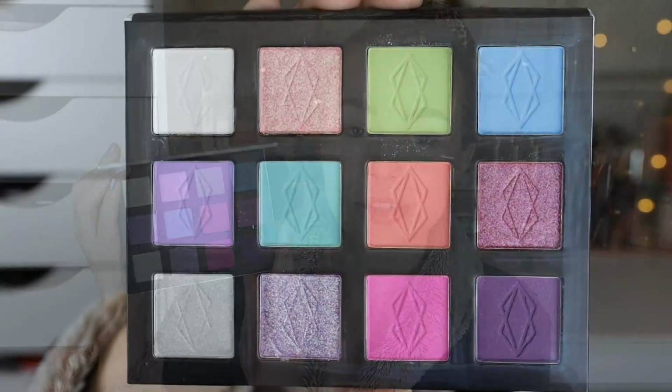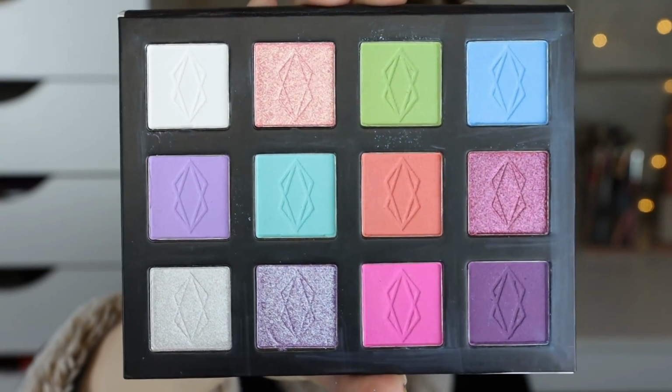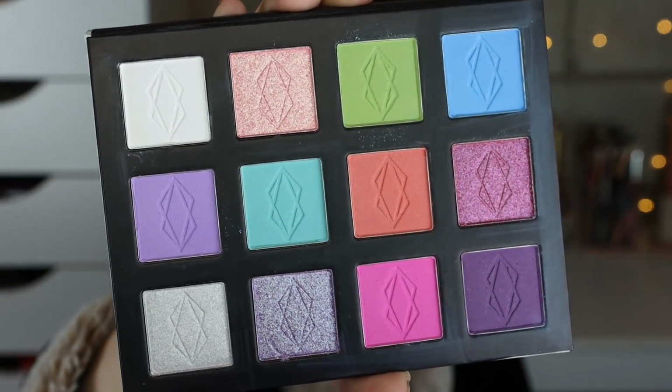I just absolutely love this color story because I love all the shimmers, and I love that it's a mixture of purple and pink and blue. There's a pop of green, and it's overall a very beautiful summery palette. Feels very me, and I'm so happy looking at it. I'm so excited about this color story.